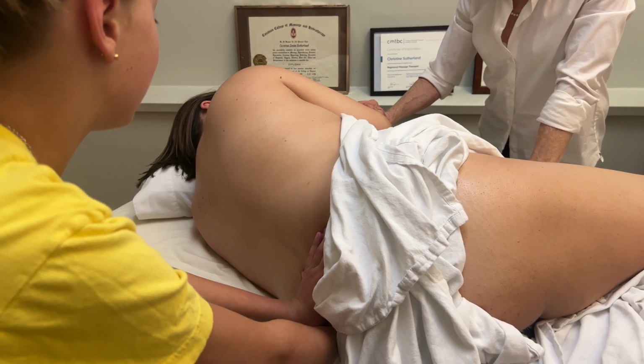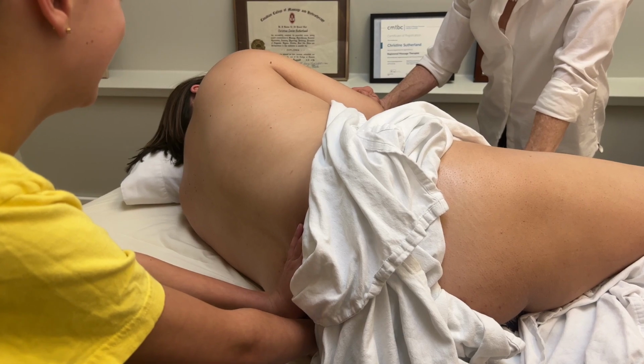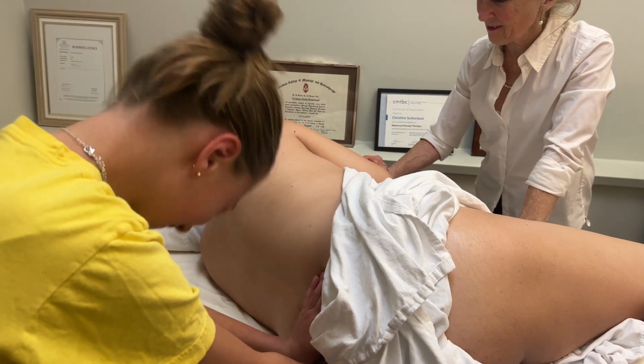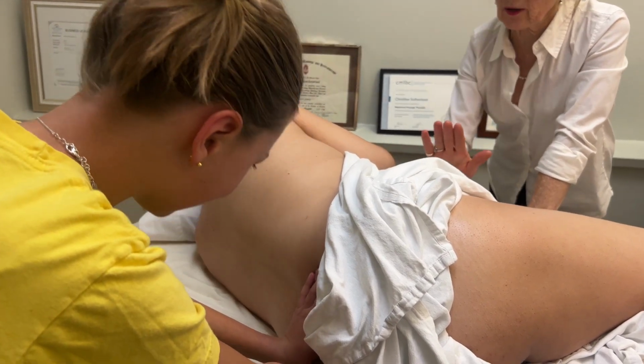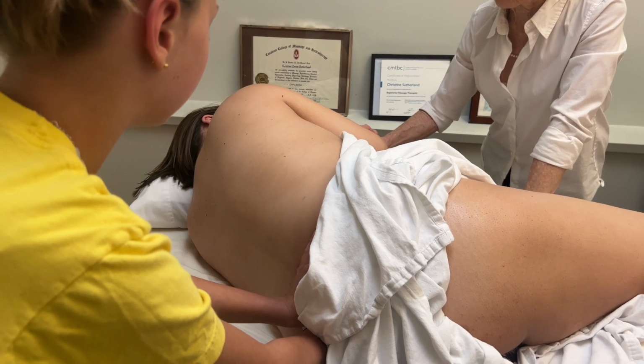And coach her. Take a deep breath out. Doing a good job. Tell her she's doing a good job. You're doing a good job. That's it. And then you say, focus right on the center of the sensation. Focus right on the center of the sensation. Good work.